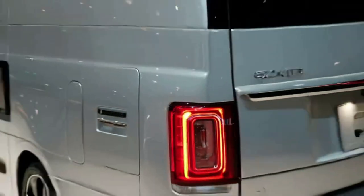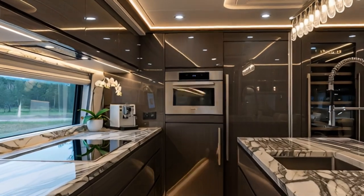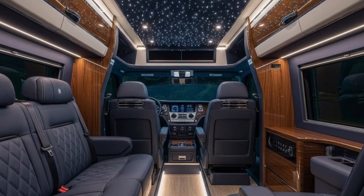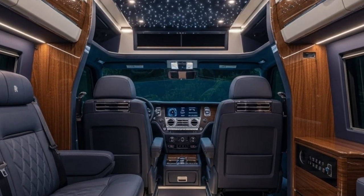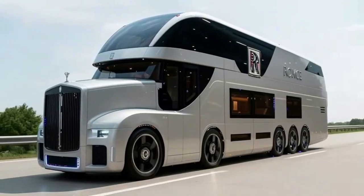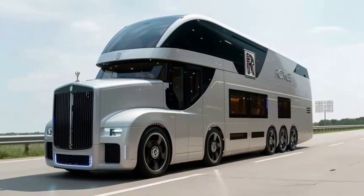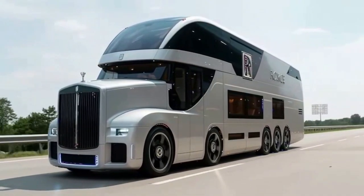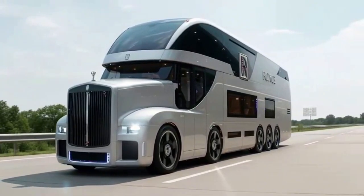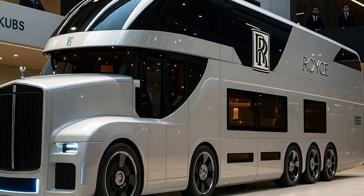In the US market, the arrival of this Rolls-Royce Motorhome signals something bigger: the fusion of ultra-luxury branding with the freedom of road travel. It might never become mainstream, but it sets a new benchmark that other premium RV makers may eventually chase. So, here's the final verdict. The 2026 Rolls-Royce Motorhome isn't just redefining road travel, it's redefining who road travel is for. The journey doesn't just matter here, it becomes the destination itself.